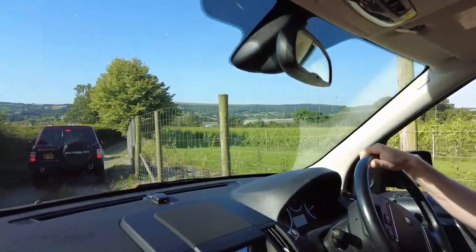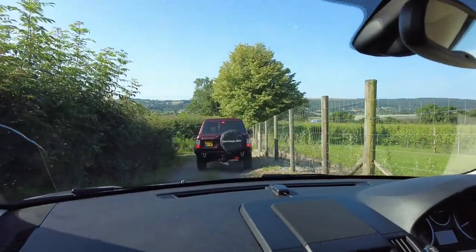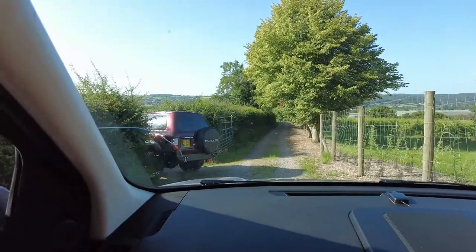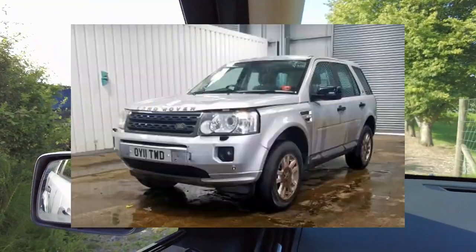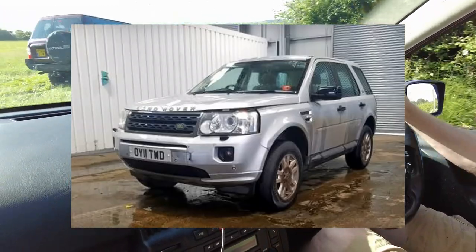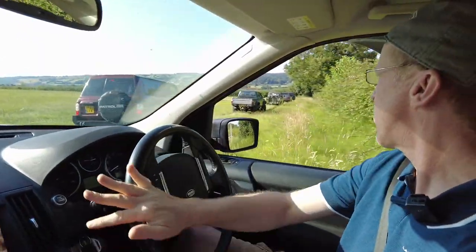So we have got a collection of cars here today. We've got a Nissan Patrol. There's a couple of Freelander 2s, one behind us, George. Now, right. So this is our Project Freelander 2 that we bought crash damaged. I can't remember what we paid for it, but it wasn't a lot. It was like £1,500.